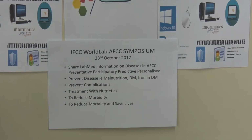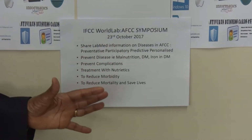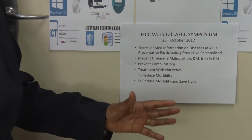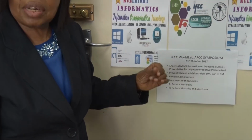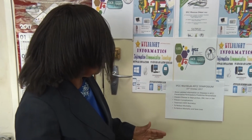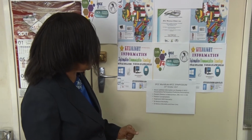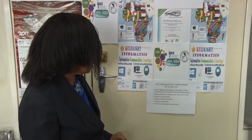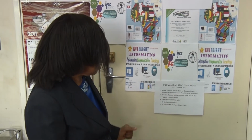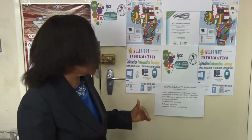And why have we chosen this topic? It is a topic of interest to the African continent because of the high mortality and high morbidity, especially the issues of nutrition, diabetes mellitus, iron, and metabolic syndrome. We hope that as we share, we will be able to prevent diseases of malnutrition on the continent, prevent complications of diabetes mellitus, and also offer solutions and discuss challenges in terms of treatment using natural nutrientics, so that we reduce morbidity and mortality.